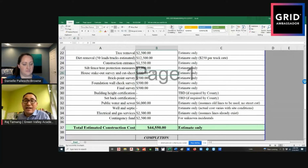Otherwise, if you dig out more, it means more dirt, which means $250 per truck. That's a lot of money. So you make sure that you dig out just what you need for the basement. That's one of the requirements. And next is what happens after the stakeout: the break point survey.